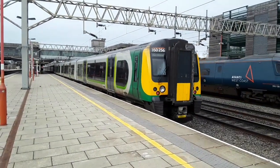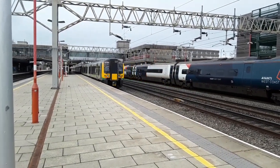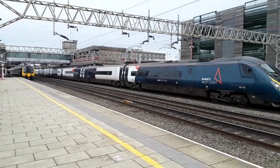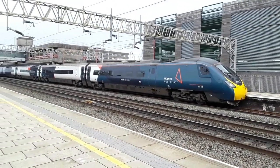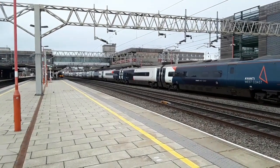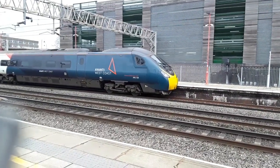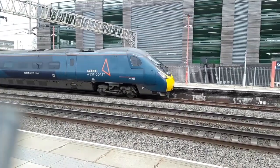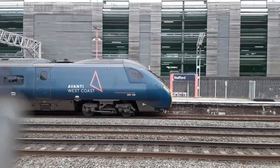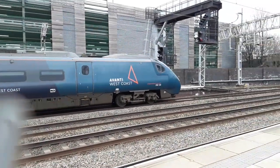Okay, passing now is the 1341 London Northwestern Railway service to Crewe. As there is the 1343 Avanti West Coast service from Liverpool Lime Street to London Euston, worked by 390138, in all her glory. Okay, 390138 is now departing with the 1343 Avanti West Coast service to London Euston, complete with its windscreen being cleaned. Jolly good. Got to be able to see where you're going.